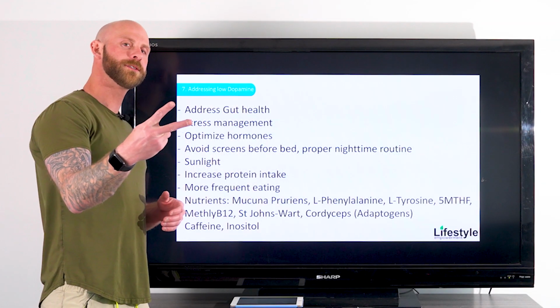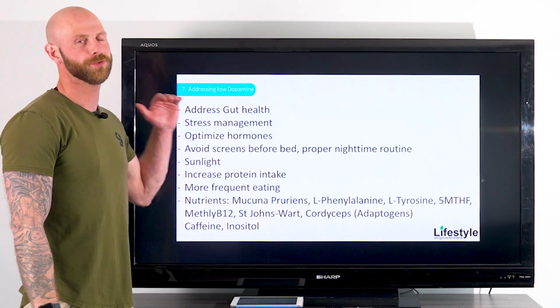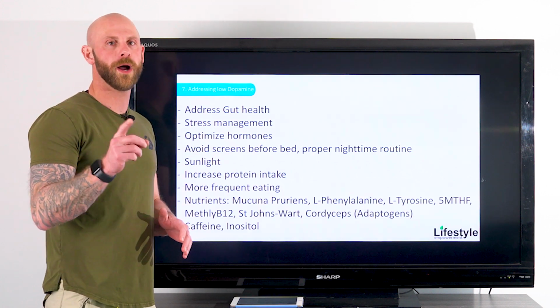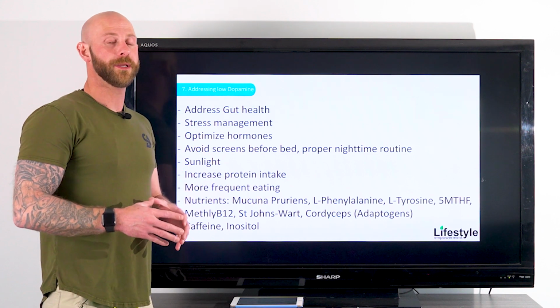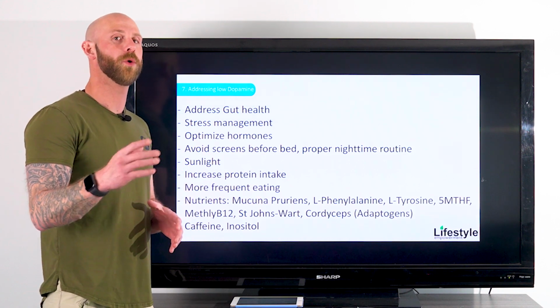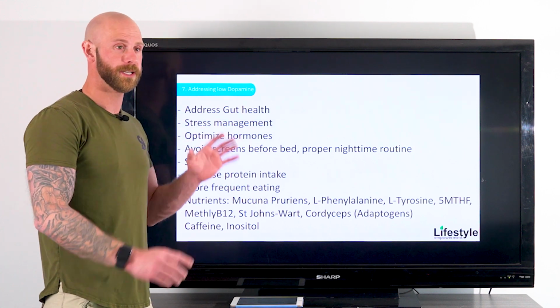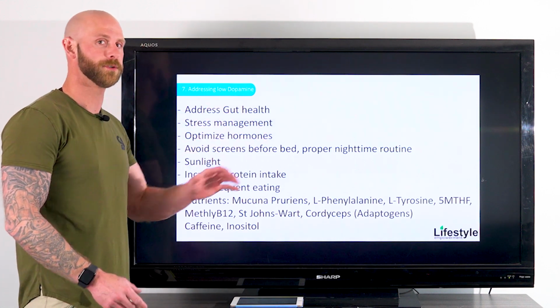Let's dive into part 2 on how we are going to address our low or high dopamine. If you refer back to part 1, we discussed what dopamine is and what some of the symptoms of high or low dopamine are. If you haven't already done that, make sure to take a look, because it will help you better assess what to do moving forward to address your situation.